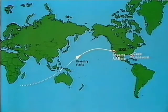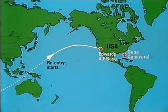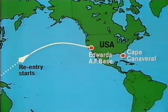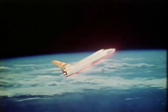And now, Geoffrey? Well, Columbia re-entered the Earth's atmosphere halfway across the Pacific Ocean, coming towards the end of what would have been her 37th orbit. She hit the atmosphere about 77 miles up and started the long high-speed glide towards Edwards Air Force Base in California. This is now her moment of greatest danger.